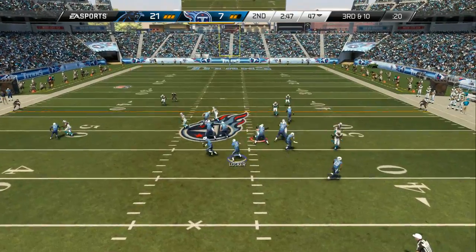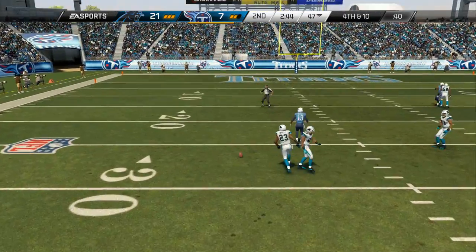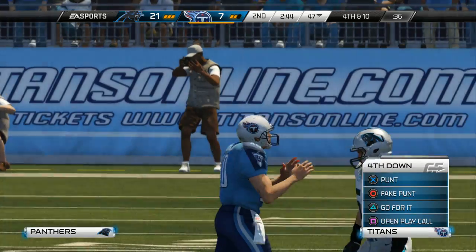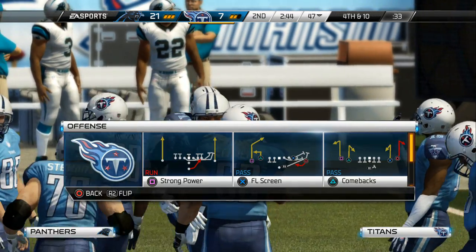Third and 10. Over to right. No separation at all. Incomplete. This defense you're playing against, they're pretty good. So it's fourth down near midfield. Punt the football.